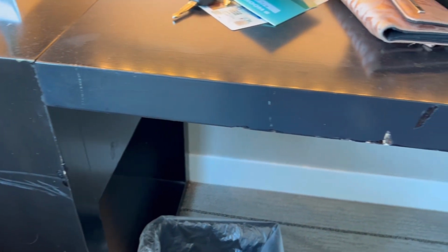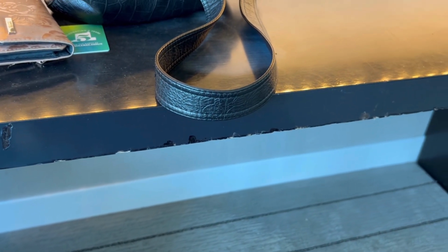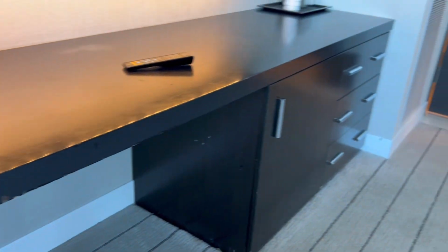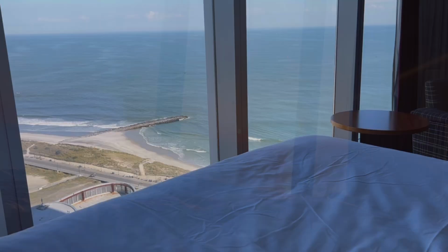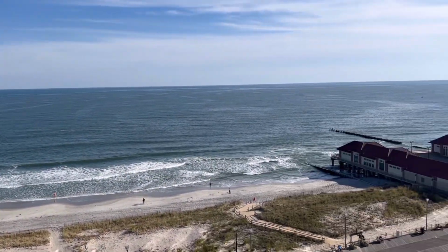Still some problems. Nothing life-shattering. It's just not what you would expect of Ocean. But the new rooms are, and I will be showing you that in a little bit. But to be quite honest, I don't even notice these things because the things I notice the most are like this. The sunrises, the sunsets, it has the most beautiful windows, very big, large windows and beautiful views.